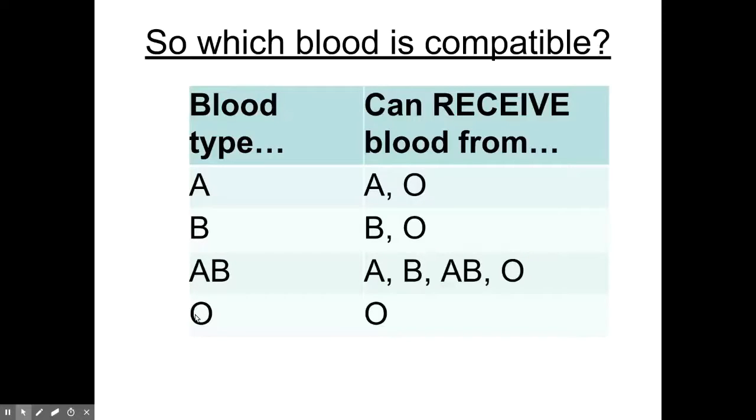Maybe you can guess which blood type is the universal donor, because they can donate to everyone. Which blood type can everybody receive from? If you guessed O, then you're right, because A can receive O, B can receive O, AB can receive O, and of course, O can receive O.